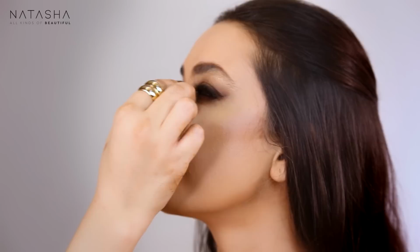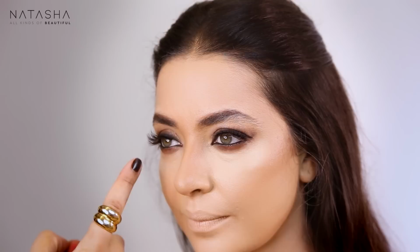So we're going to do that with the light neutral Tarte Shape Tape. I'm going to take some and I'm going to go under her eyes. Another trick I always tell people, especially when it comes to nose contouring, everybody focuses on the fact that it has to be dark on the sides of the nose, but make sure that this area has to be light.